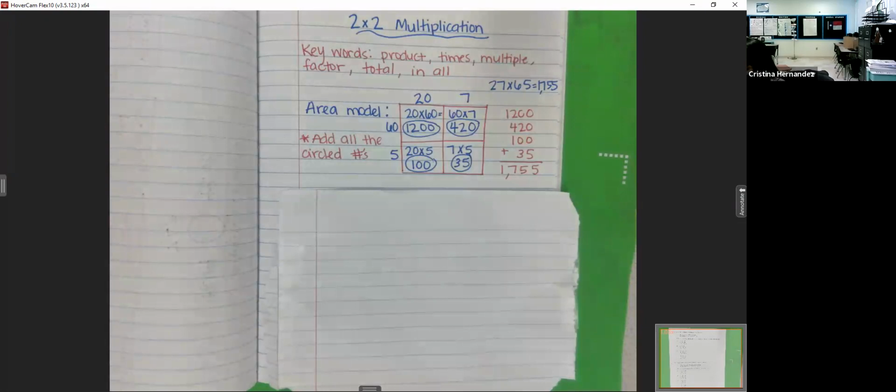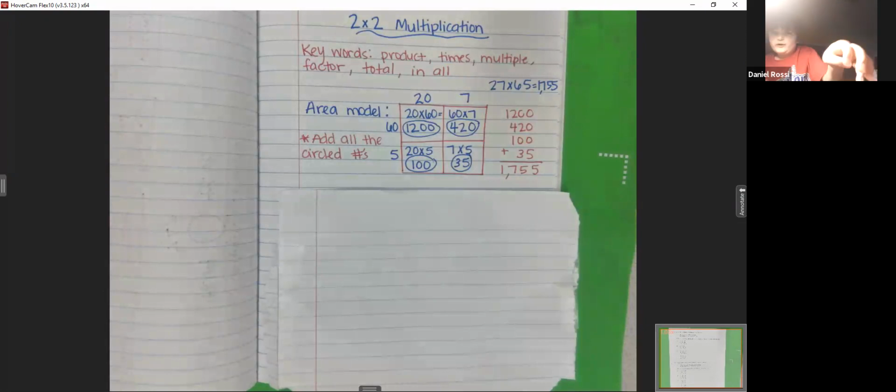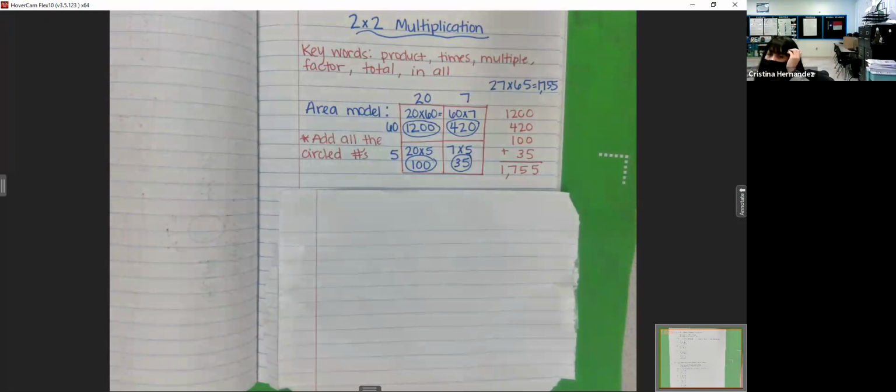There's a million different ways to multiply two numbers by two numbers. Actually, I learned the area model in 3rd grade. Yeah, you already know some of the area model, and this will probably be the way most of y'all will learn by the end of the week. The other way will probably take you another week or two.